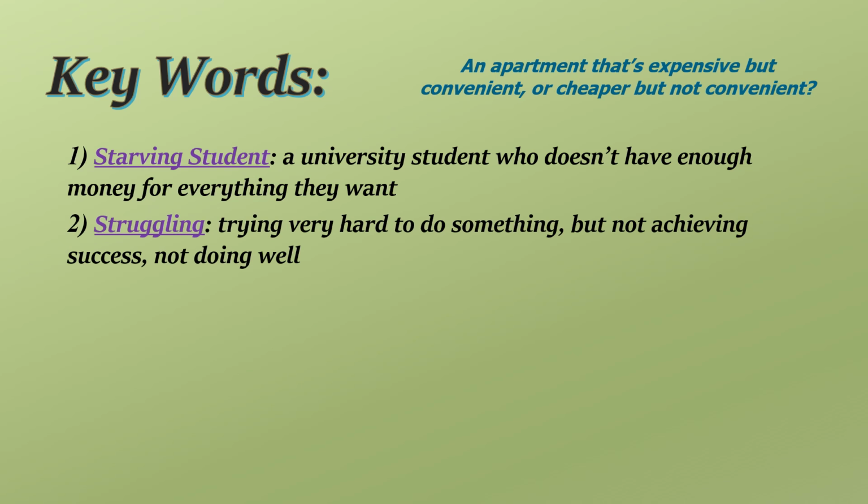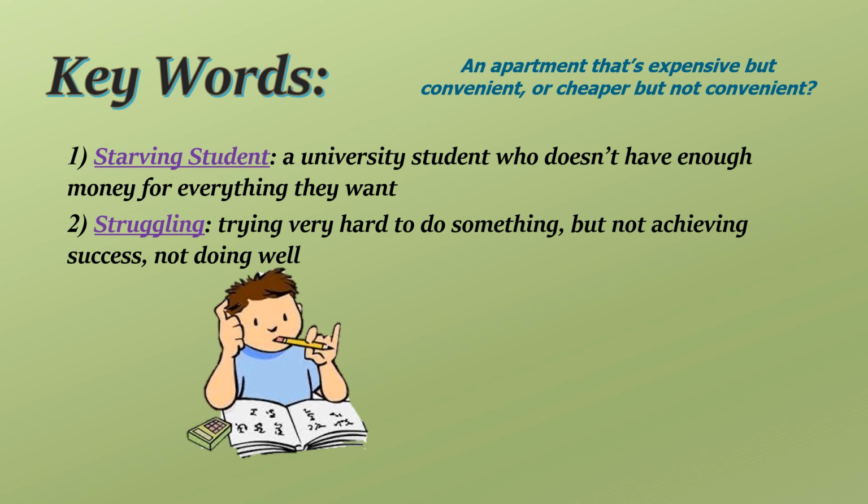Number 2 is struggling. Struggling means trying to do something but not achieving success, not doing very well. If you imagine a student who works very hard to learn the subject, and they spend a lot of time working hard, they still get a bad result on the test. This student is struggling. This student is not getting the results he wanted even though he's trying very hard.